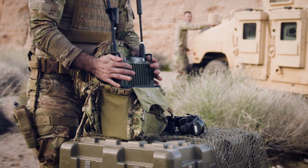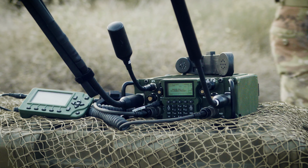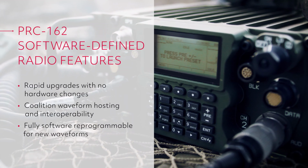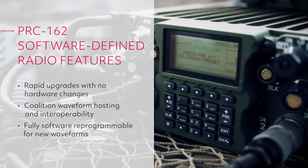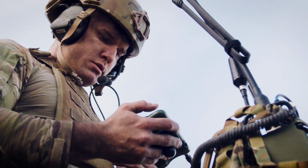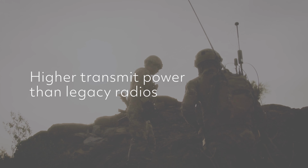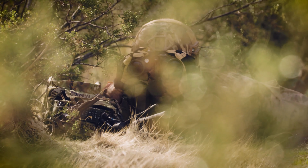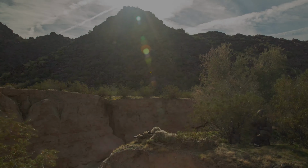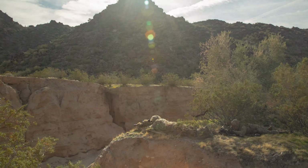The Collins Aerospace PRC-162 is a fully integrated two-channel software-defined radio. It offers key features for today's battlespace communications. Dismounted, the radio provides higher transmit power with more capability than legacy radios. In the field, the PRC-162 can run up to 10 hours on a single battery with both channels operating simultaneously.